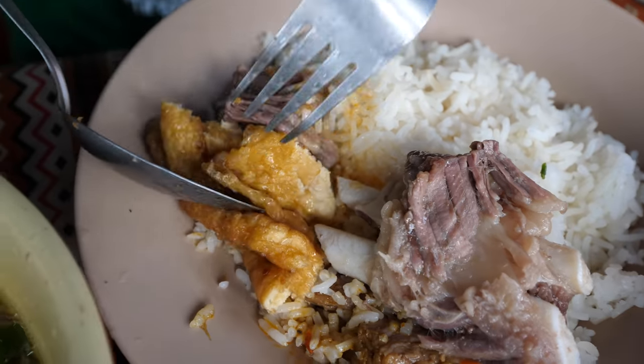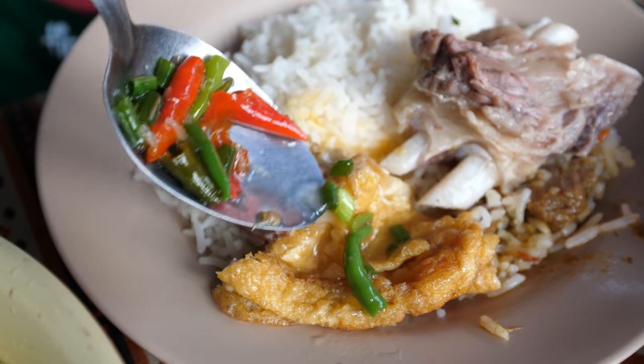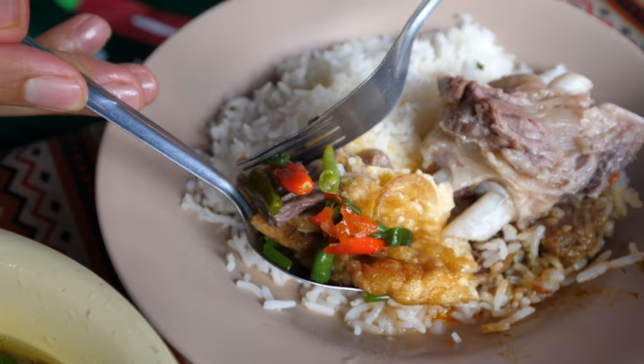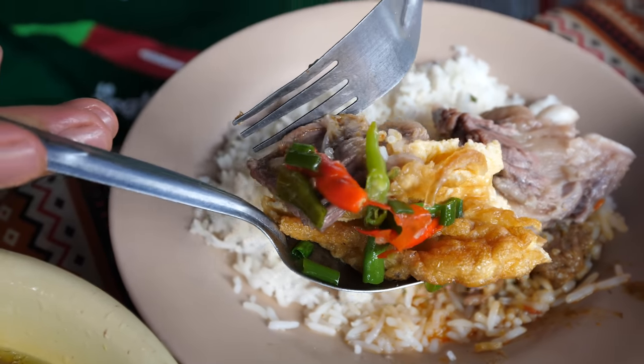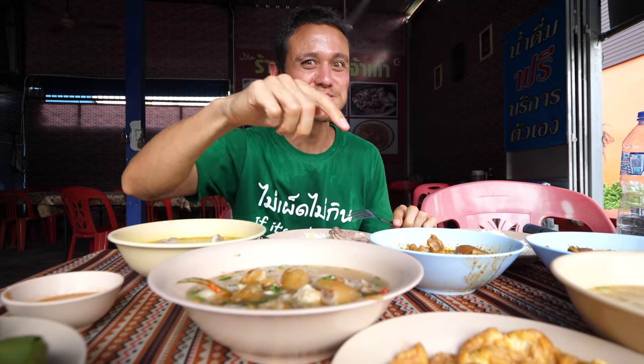Set this down here. Now we add some of the broth with some of the chilies. All of those chilies. Oh man, with the omelet, with a little bit of rice and the broth. What a bite. Oh wow. The fluffiness of that omelet.